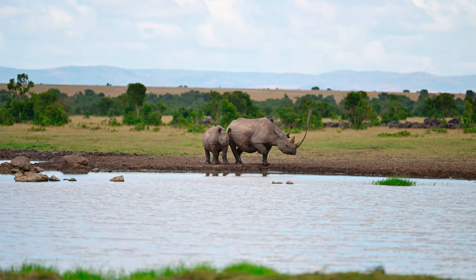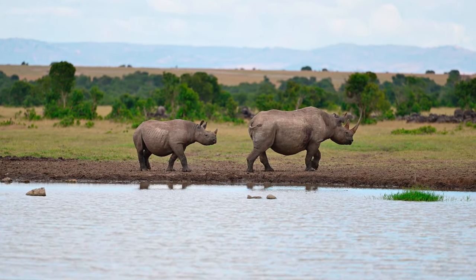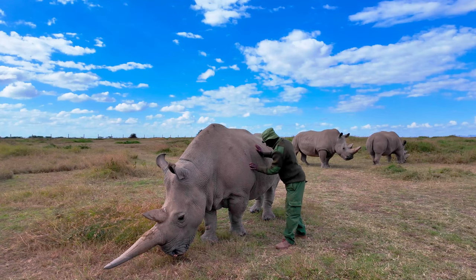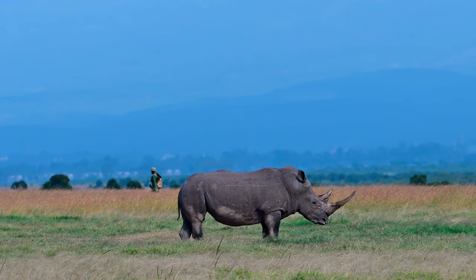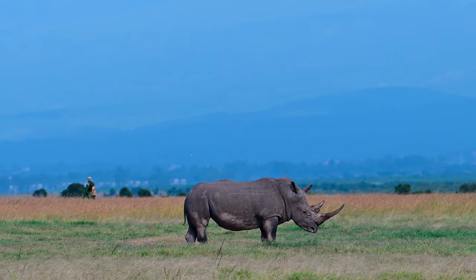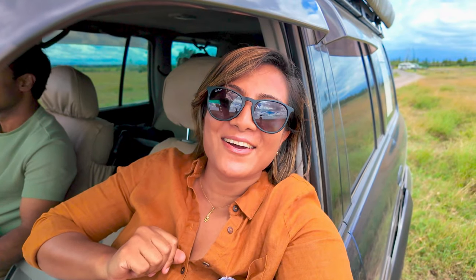In the early 90s, Ol Pejeta started with just 4 black rhinos, and right now they have around 165 critically endangered black rhinos and around 52 southern whites and 2 northern whites. All these rhinos are monitored 24/7 by an armed rhino protection squad supported by a wider team of rangers and a canine dogs unit. So what are we waiting for? Let's explore Ol Pejeta Conservancy.